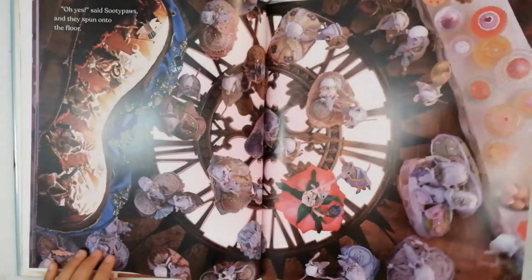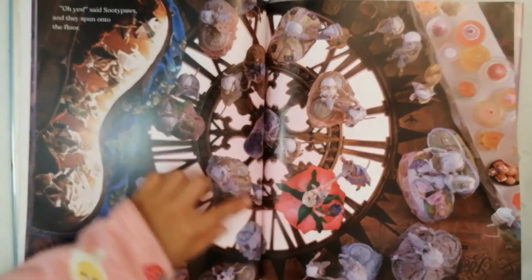Which one's the clock? Just next to her. This is the clock. Okay.